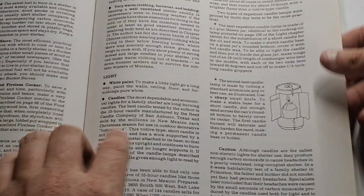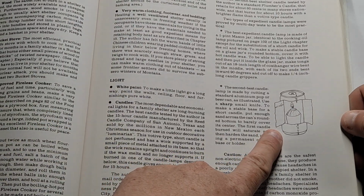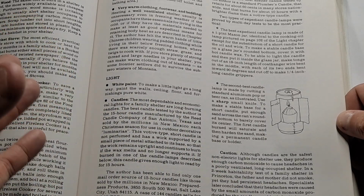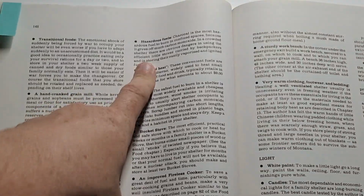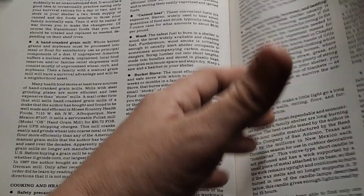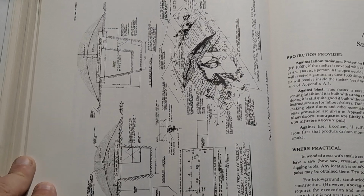How to do light. Hey look, the candle in a can trick that everybody tries to use during an emergency when they lose power. It's in here too. So all of this is basically usable for everything. They talk about hazardous fuels, canned heat, wood, bucket stoves, and then of course you have shelters, and there are some pretty big diagrams in here.